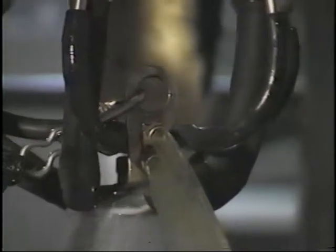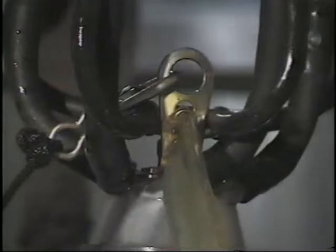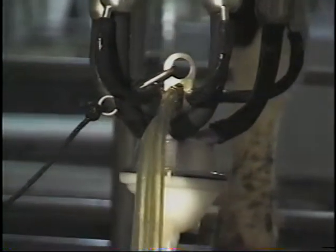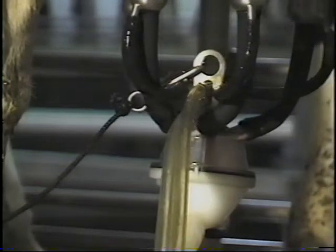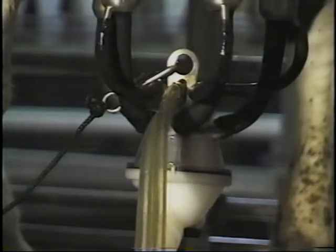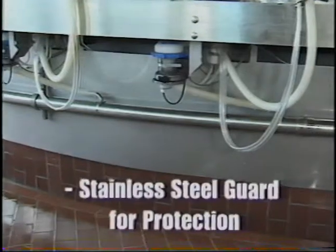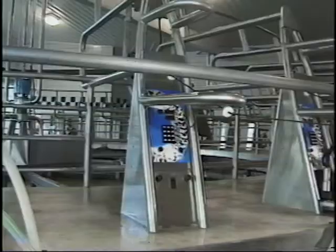The patented air fork design from Bou-Matic reduces the chances a cow will catch an air pulse tube with her dew claw, causing the cluster to squawk or fall off. The air fork routes the air pulse tubes toward the front and rear, instead of the sides of the cluster. This unique feature can reduce disruptions to and frustrations with the milking routine. As an added safety feature for the milker, a stainless steel guard surrounds the roller and I-beam chassis assembly.